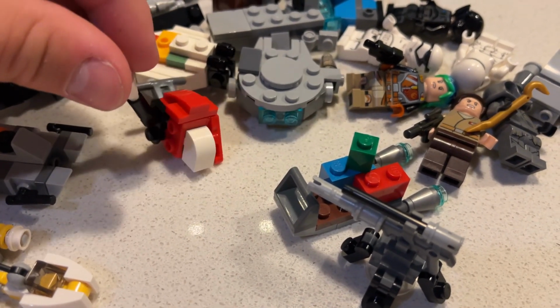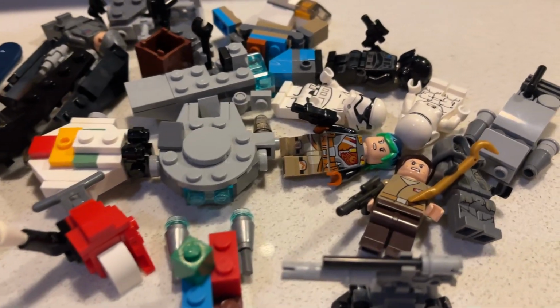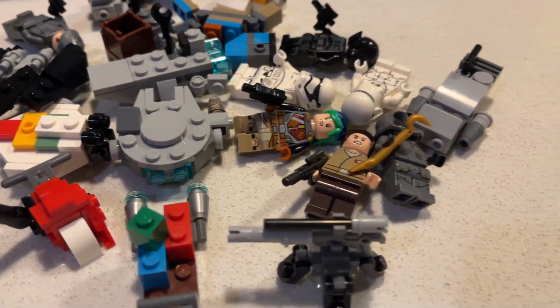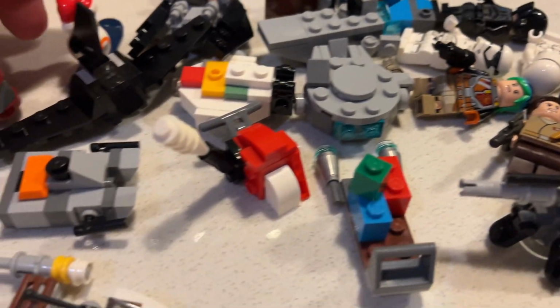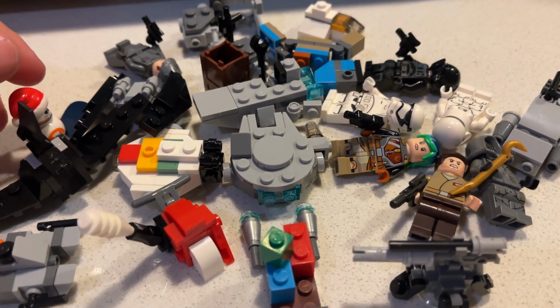We got like a snowblower, which I think is kind of cute. E-Web turret. The builds were pretty boring in this one. The minifig selection would be nice if they threw in an additional actual exclusive, but yeah, any one of these without exclusives is automatically just kind of worse to me. Here's the next one here.